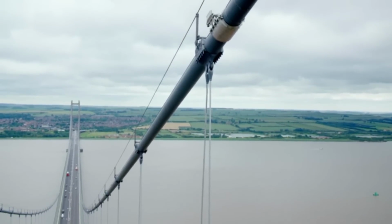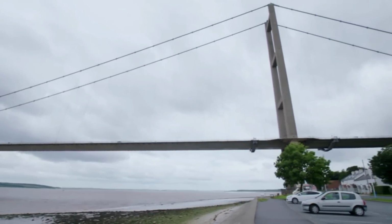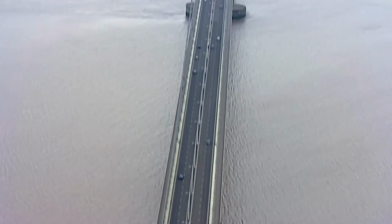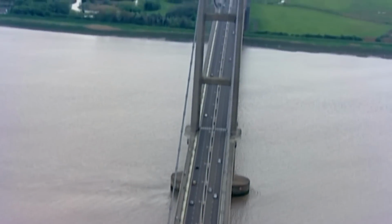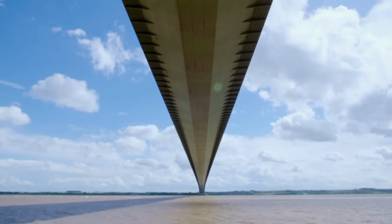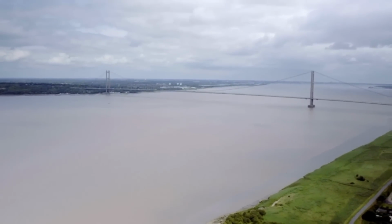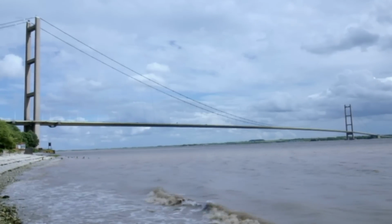This is the Humber Bridge. Its length from end to end is more than 2 kilometers. And between the two gigantic towers stretches one of the greatest engineering feats in history. The suspended central span is 1,410 meters long, and when it opened in 1981, it was the biggest suspension bridge on the planet.